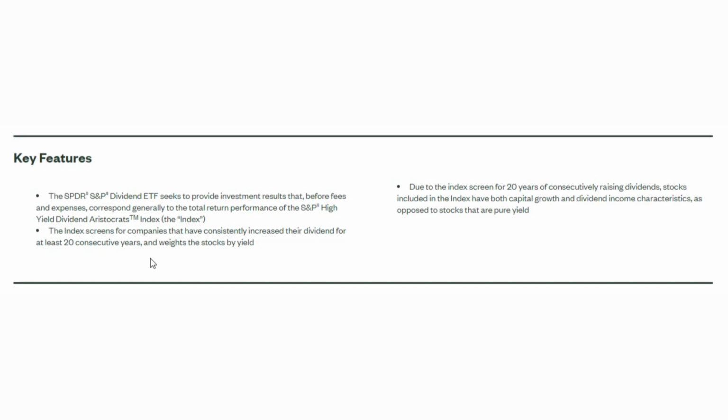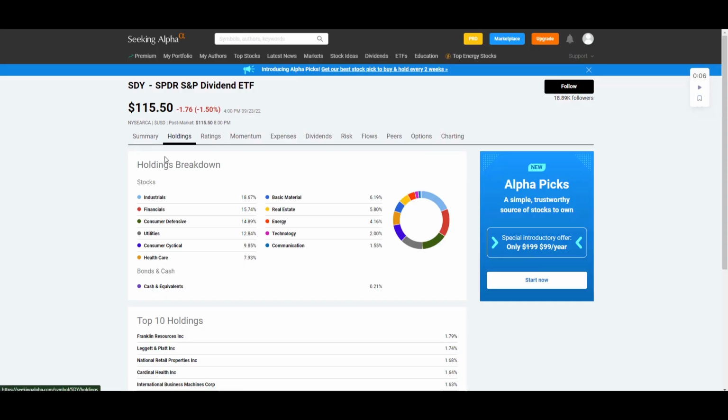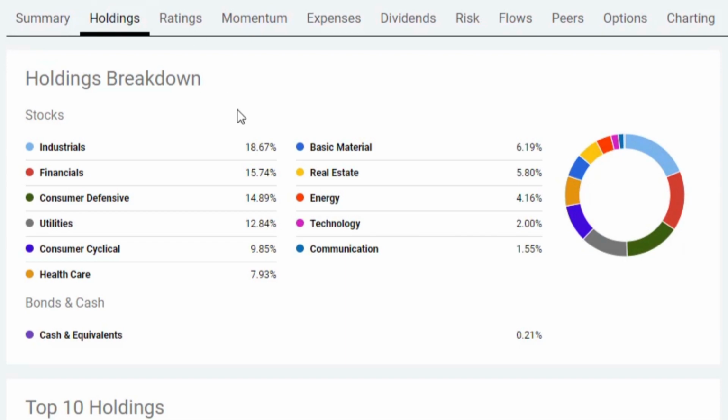So what does that mean? What is actually in this ETF that is paying you this dividend yield? Over on Seeking Alpha's holdings breakdown page, you can see that for SDY, all 11 sectors are in this ETF with a little bit of cash held on the side, most likely for the dividend payout or for reinvestment back into these funds. And the top holdings are in the industrials, financials, consumer defensive, and utilities sectors, with the top 3 to 4 sectors being close to 40 to 50% of the total ETF.